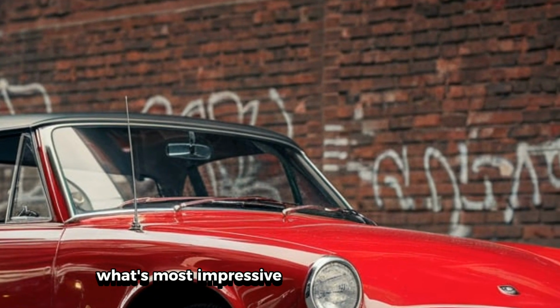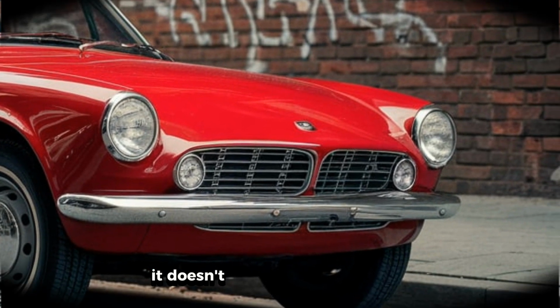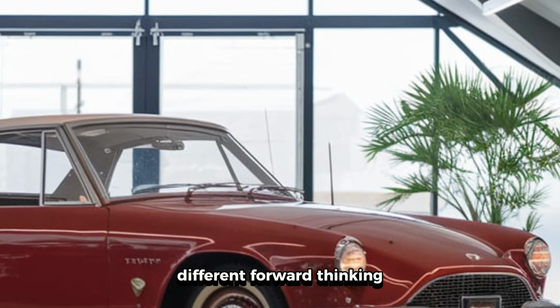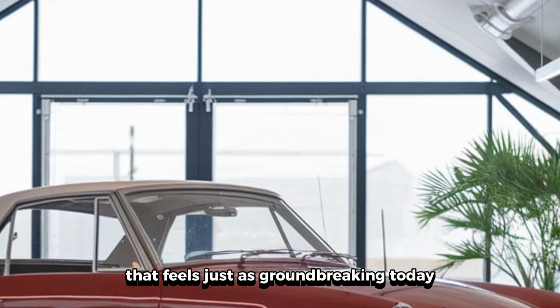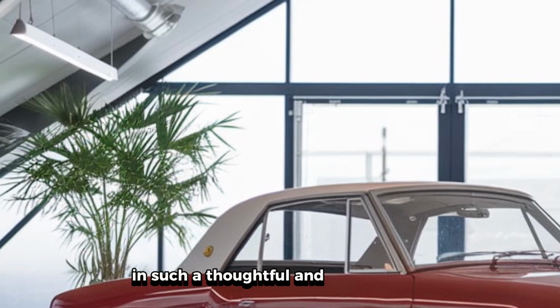What's most impressive about the 2026 Avanti is how it honors the past while pushing into the future. It doesn't rely solely on nostalgia. It takes the spirit of the original, daring, different, forward-thinking, and injects it into a modern machine that feels just as groundbreaking today as the first Avanti did in the '60s. It's rare to see a brand resurrected in such a thoughtful and exciting way.